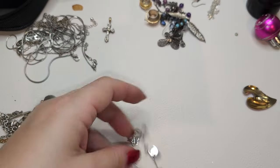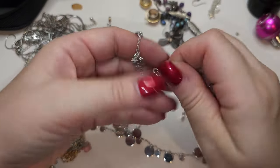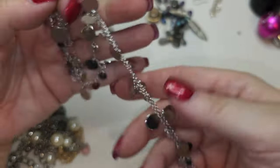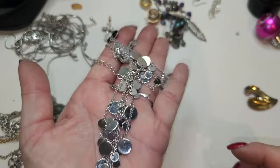Okay, silver tone necklace. We have a lobster claw, and it is Lea Sophia, and silver tone discs, different sizes, very clean.